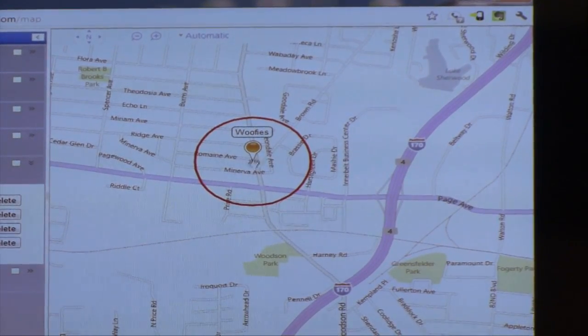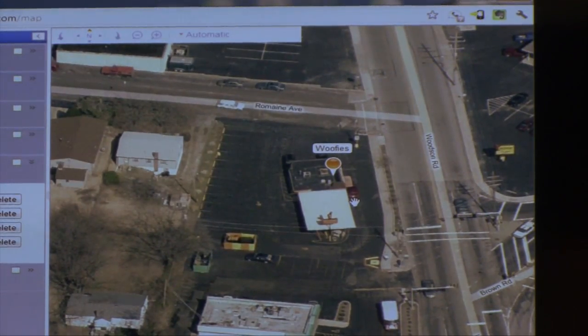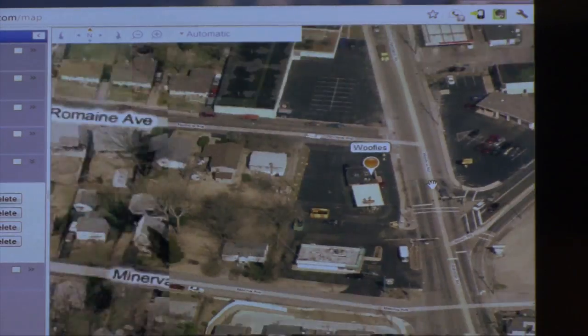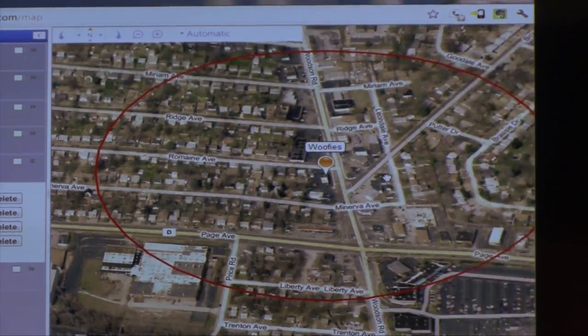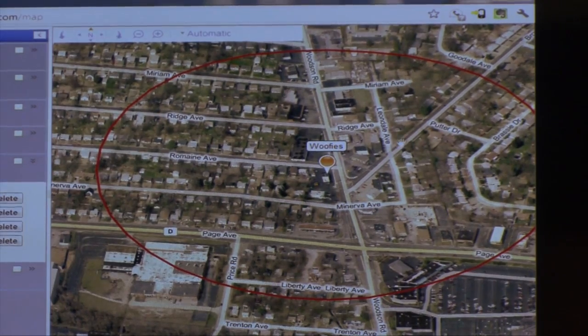If I click this box, it'll show me the point, and the map will show me the radius that will trigger the geofence. There are a couple more details, but that's generally it. You can see if you zoom in, there's Woofie's. So if a device that has been selected for that geofence comes within this radius or departs from the radius, depending on how you have set up the geofence, you will receive a text or an email letting you know that that event took place.